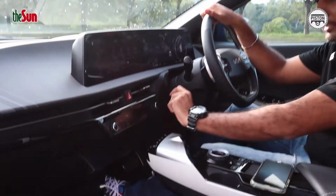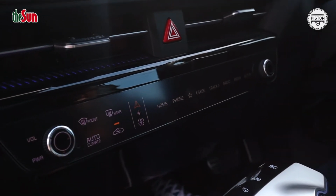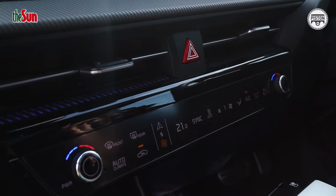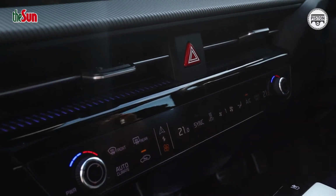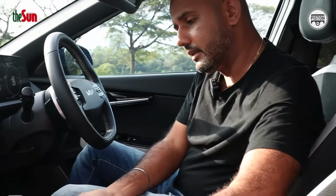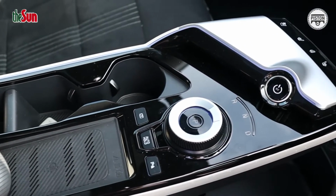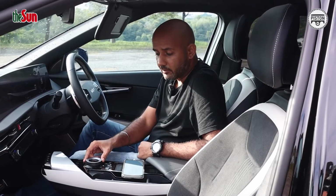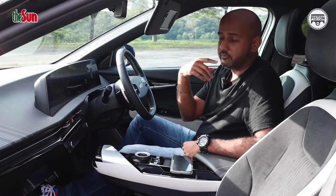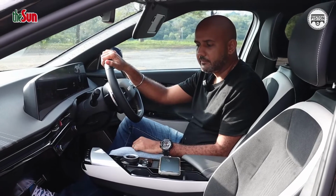This too is actually a touchpad, because not only can I control my audio settings from here, but if I press this, I can now control my air conditioning settings as well. Very nice, very cool thing. Now, haven't seen this in any other car as yet. Now this floating center panel, this center console is actually really cool as well. This dial looking thing, well, this is the gear knob, and this is actually the on-off switch. It's an on-off switch for the car, not quite a starter button because there's no engine to start, is there?